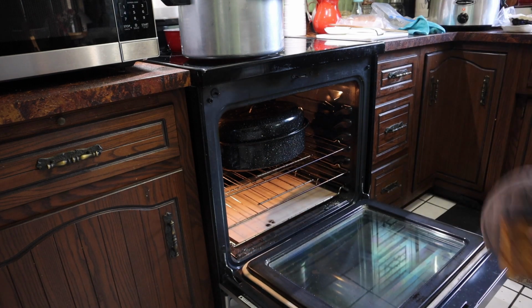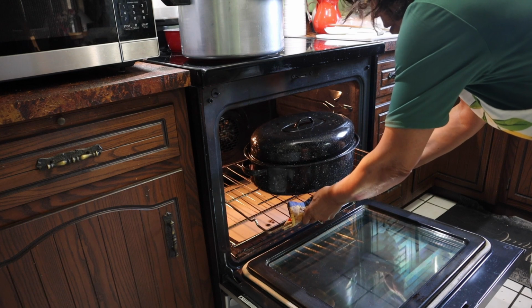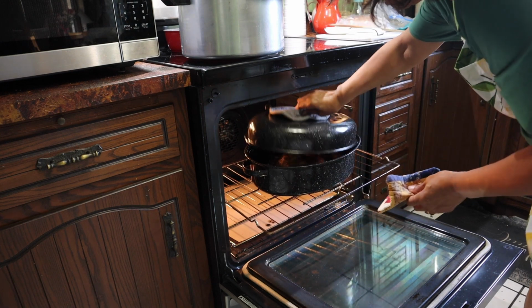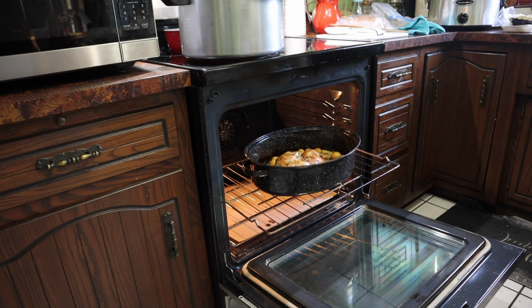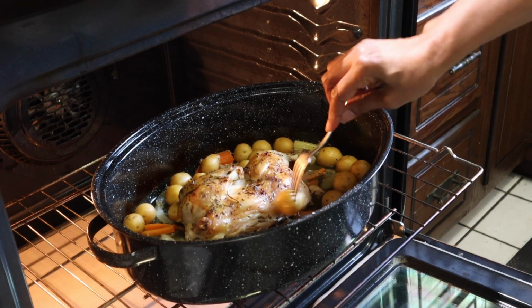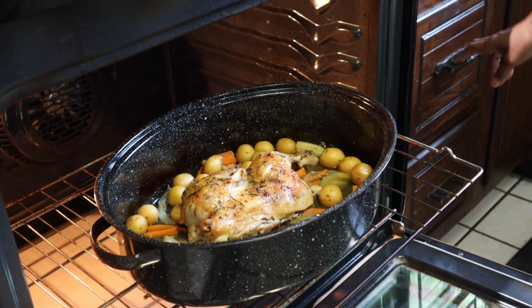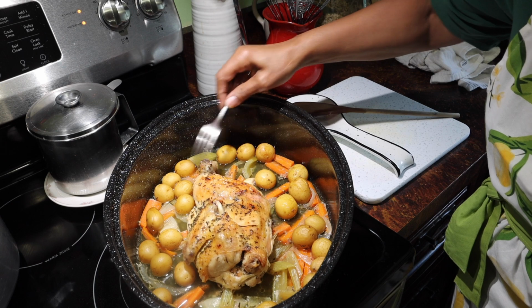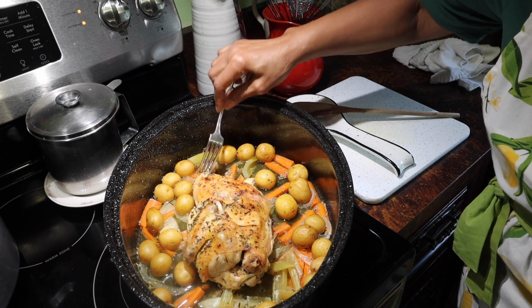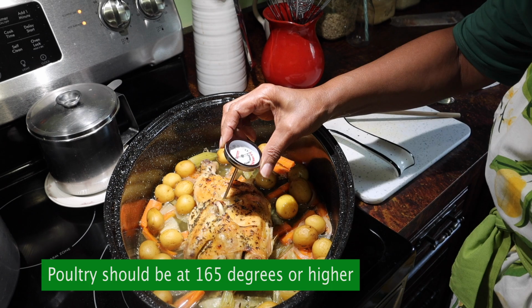Take a look at the chicken. Oh, potatoes are done. Let's get it out and test it with a thermometer. The skin feels nice and crispy. The meat's starting to fall off the bone, so it looks like it ought to be ready.